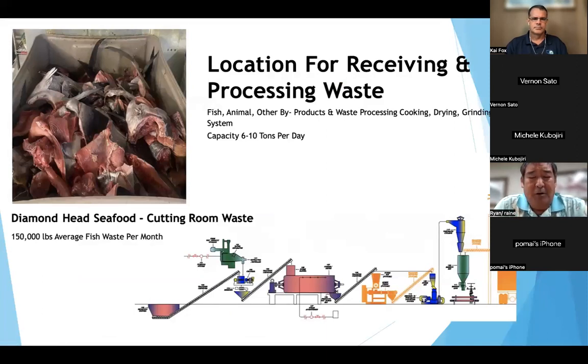And again, all goes back to the local waste. This is a picture of waste from Diamond Head Seafoods, which averages about 150 pounds per month. We're able to run it through this type of plant, capacity of 6 to 10,000 tons per day. This is a fish meal plant. This is something that we're planning on ordering in the future if it's necessary, and we're able to produce more fish meal or meal necessary for the production needs in the state. Okay.